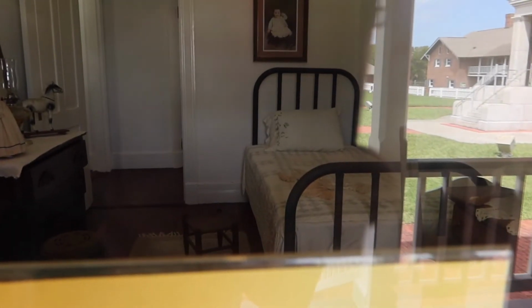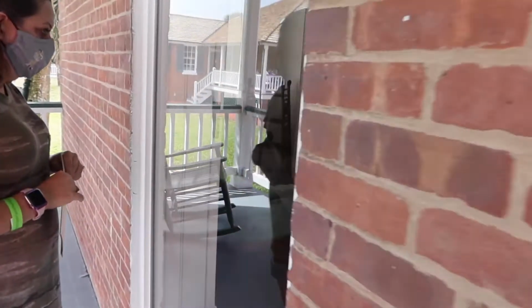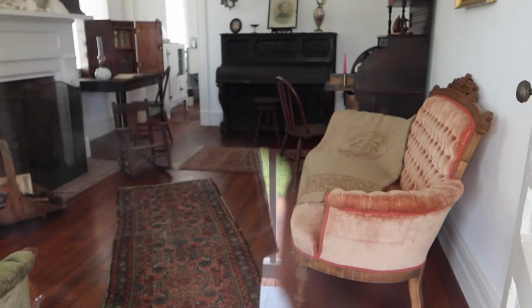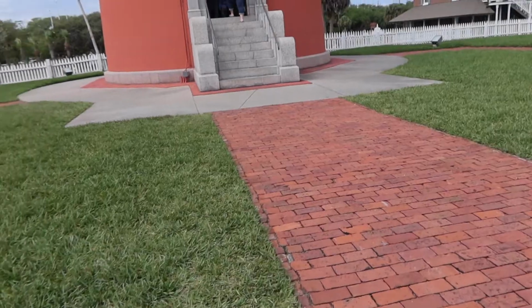Here's a second bedroom right here with a little doll. That's kind of cool. And over here, looks like it might be the living room. And the kitchen is over there. That's pretty cool.